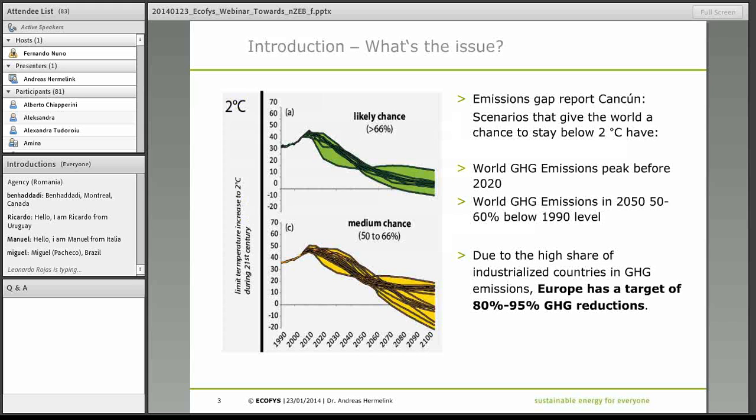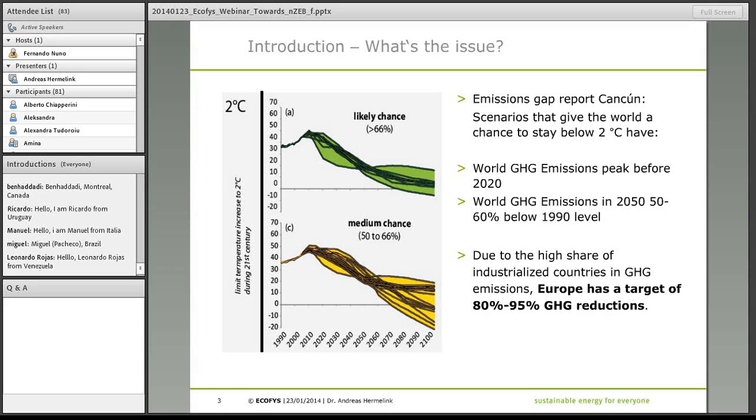So why are we dealing with that? Probably most of you are aware of the overarching target of reducing the emissions. I gave you a picture here of the emissions gap report for the climate conference in Cancun, which gives several scenarios that give the world a chance to stay below the 2 degrees Celsius target.